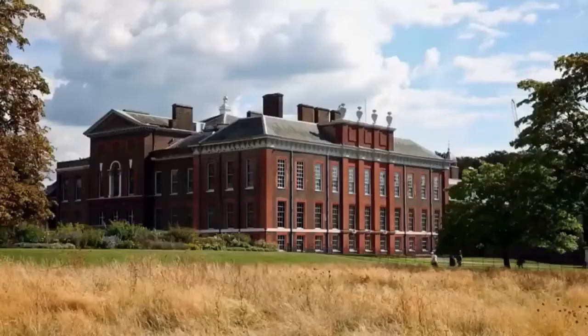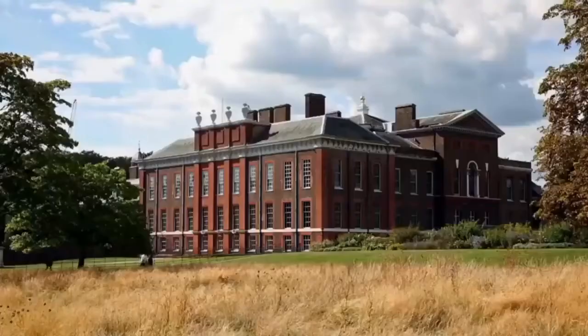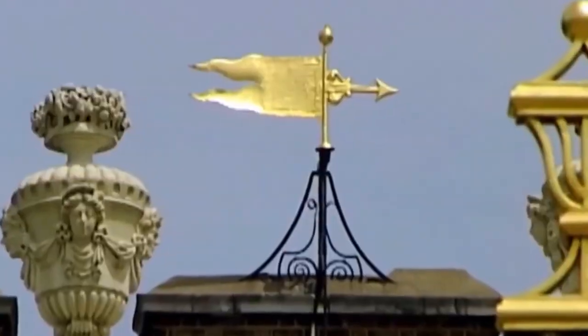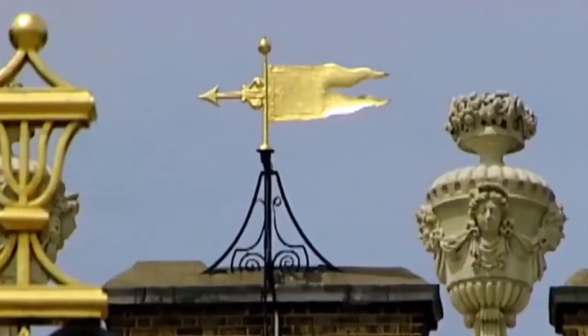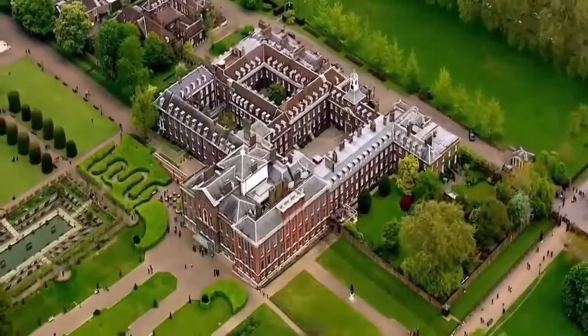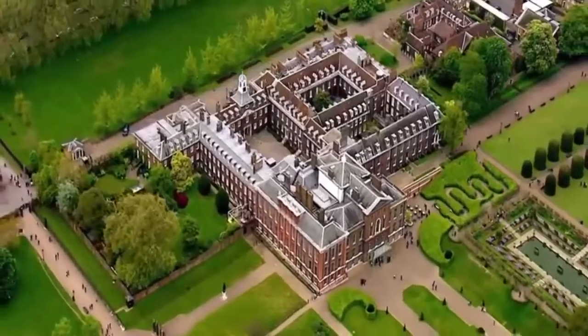But at Kensington Palace, one of the most historically important artefacts is hidden in plain sight. The weather vane sits on top of Kensington Palace. Built in 1605, the palace is one of the country's most popular visitor attractions, with over 500,000 people a year walking through these gilded gates.